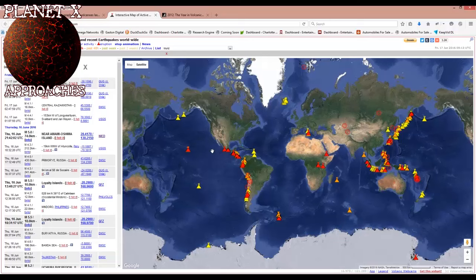If it was just something that was limited to the atmosphere and not the geography of the planet, it might be a little bit easier to swallow. However, I think that when we look at the earthquakes and we look at the volcanoes, certainly man is not causing those. And I believe that it's the heating of the core of the planet.